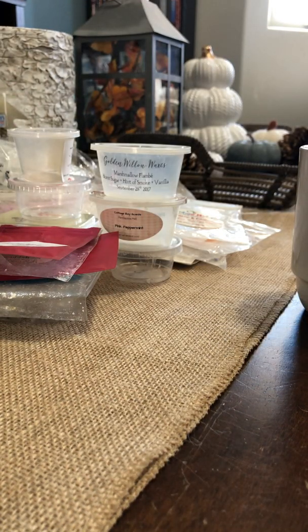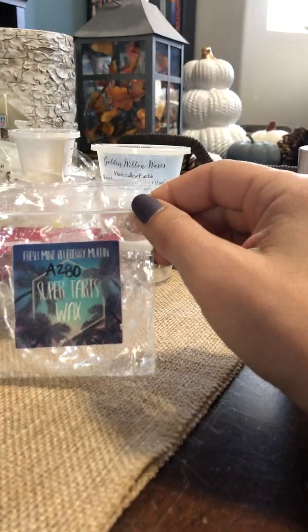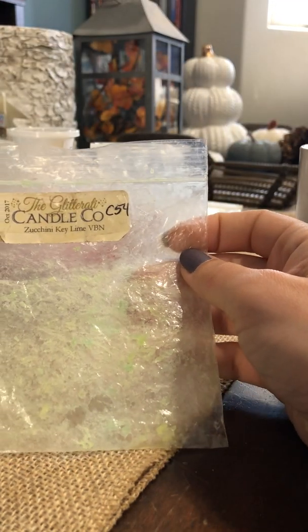It was great. Fresh mint blueberry muffins, exactly what it smelled like. Blueberry muffins with fresh mint included. I'm not a big fan of mint and fruit together. It just kind of makes me feel weird, so I wouldn't repurchase it, but it was good if you like that stuff. Glitterati, Zucchini Lime Vanilla Bean Noel.